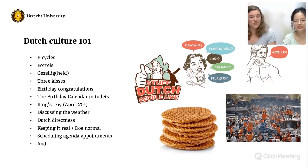Oh, stroopwafel. The stroopwafel, yeah, we didn't even mention it in the food, but that's also a very famous cookie that we have. It's a Dutch cookie, like a waffle with caramel inside, and it's really good. And it's typical Dutch. So we thought we would give you a little Dutch culture class, one-on-one.